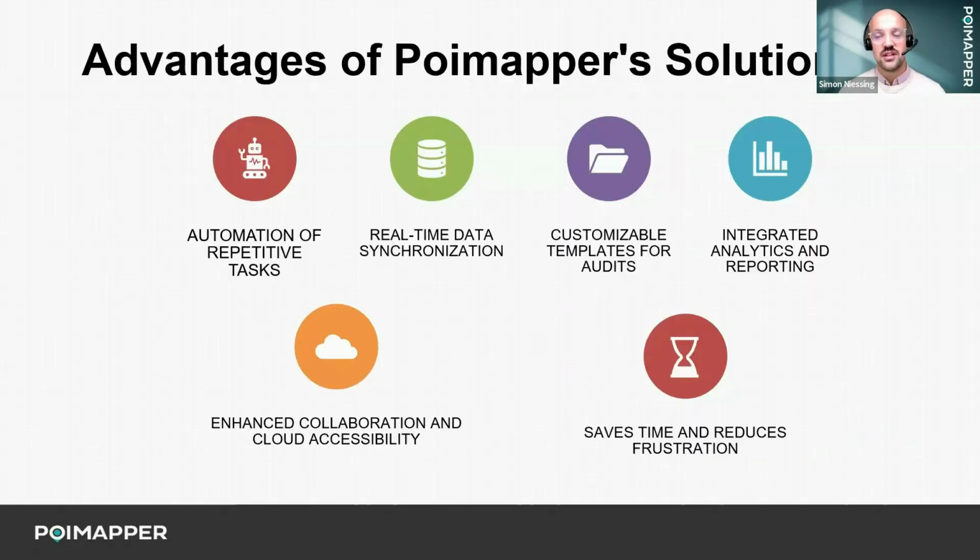With all the frustration conducting VDA audits globally in the US, Europe, and China, I came across the Poimapper solution, which really spoke to me as a very user-friendly solution that we were able to plug in right away. It has good automation of repetitive tasks, so lots of help with uploaded questionnaires and drop-down fields, and then the enhanced collaboration and cloud accessibility.